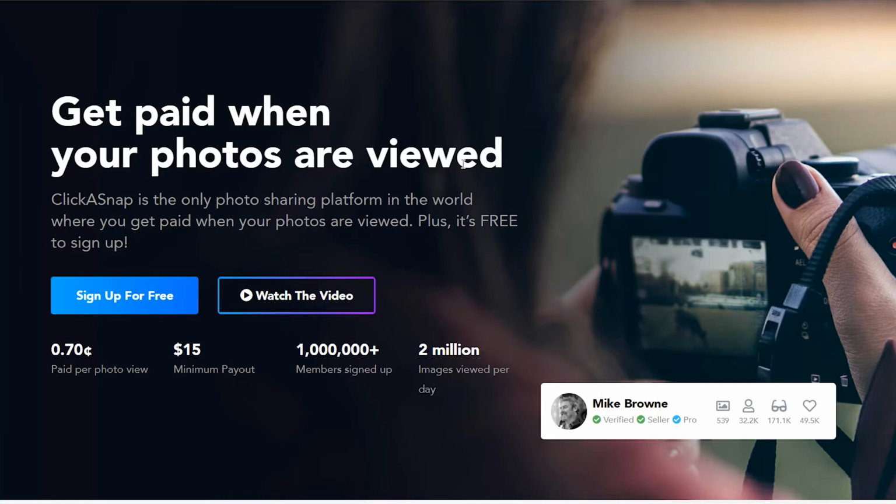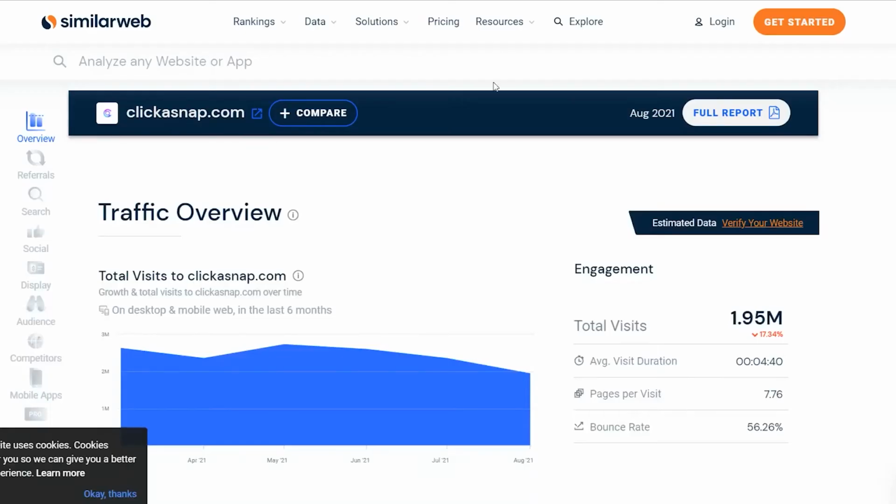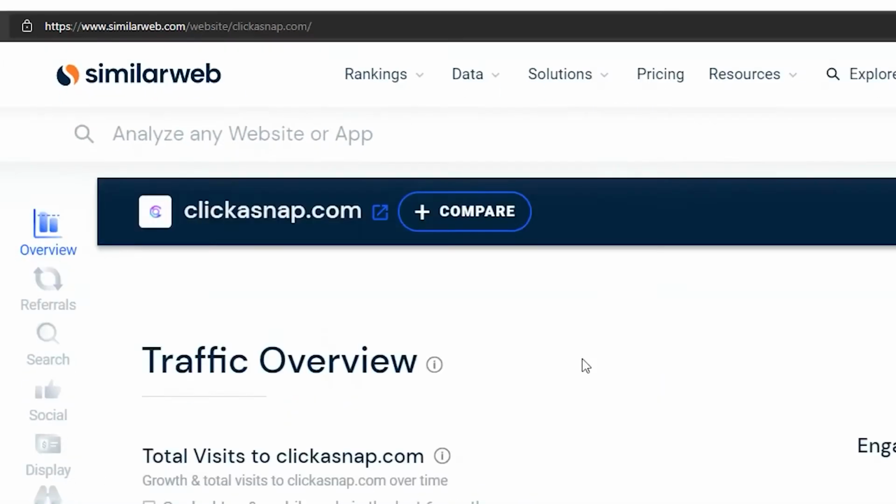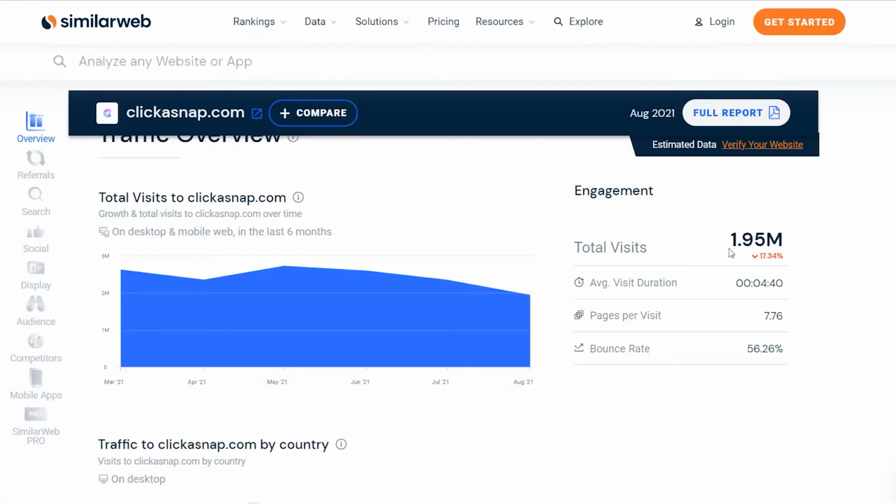Now, before we move on to the site, I'd like to show you some numbers that you can see on this platform called Similarweb.com that have been shown time and time again. And take a look at this. Click a Snap has received nearly 2 million visits in the last month. This was around 300,000 visits or so in December 2020, which wasn't all that long ago. As I previously stated, this site has grown tremendously, which means now is the ideal time to begin using it to earn money.